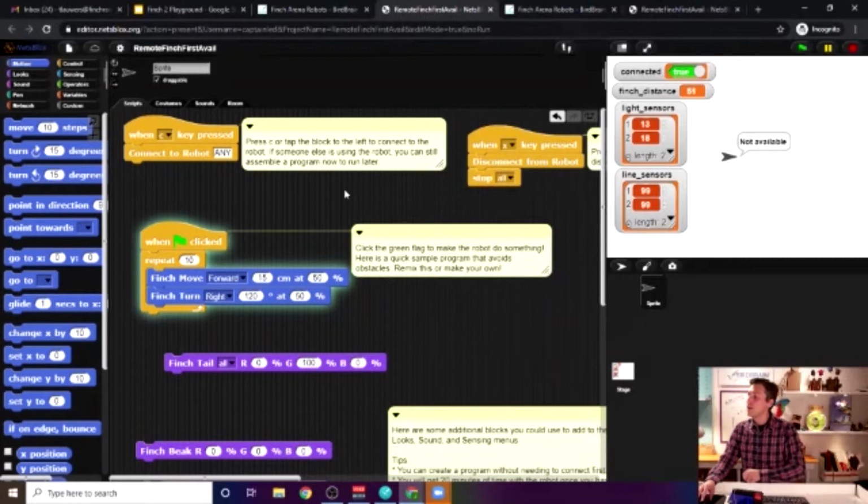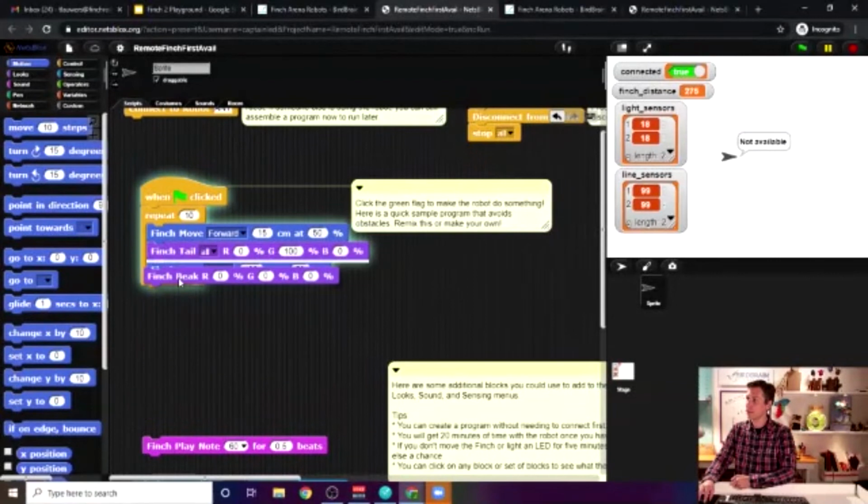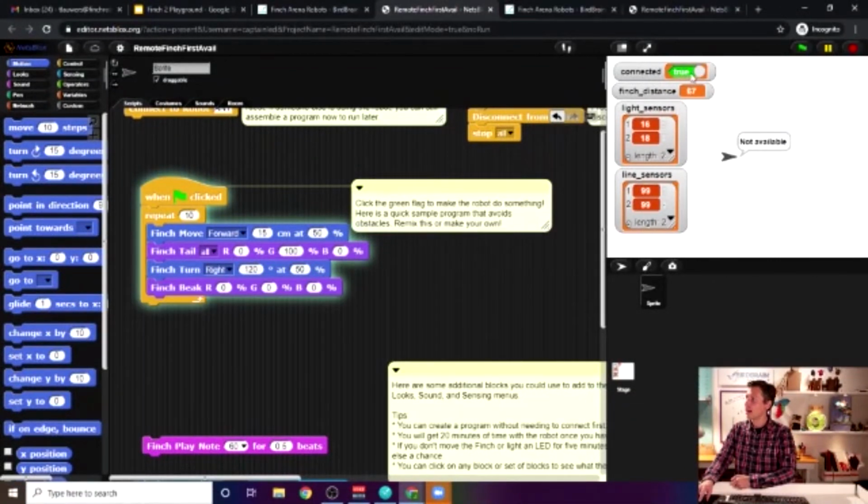Okay. So I can control this. This is live. I can click on blocks. I can turn on the tail LED. I can make it beep. I can change my program so that it's doing different things. I can see what sensor data it's displaying by looking at, you know, the canvas over here. It's showing me the distance sensor reading in centimeters, the light sensor readings, the line sensor readings.